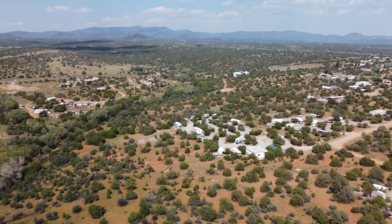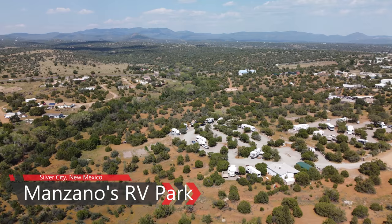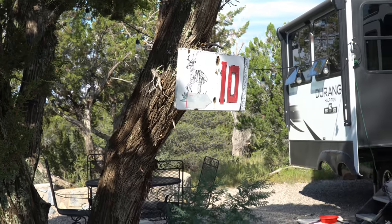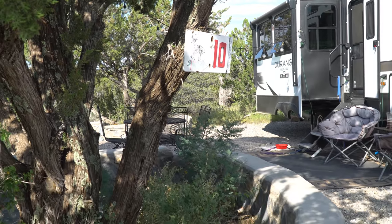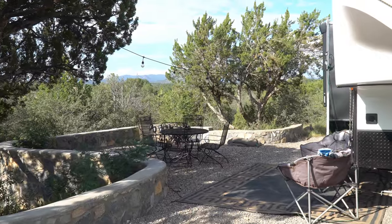For our visit to the Silver City area, we're staying at Manzano's RV Park, a cozy 25-site full hookup RV campground a few miles east of town. Rates here cost $35 per day or $210 per week. Owners John and Barb are former full-time RVers who left the road a year ago to purchase Manzano's, and their experience shows. Just take a look at the patio at our site.